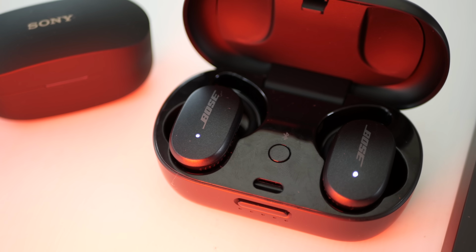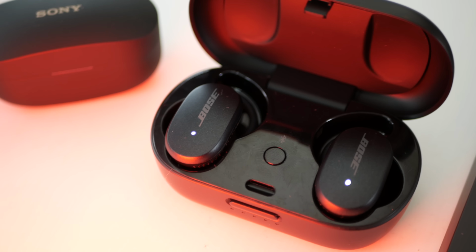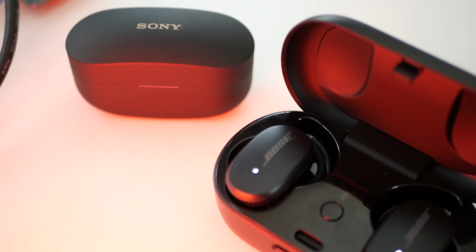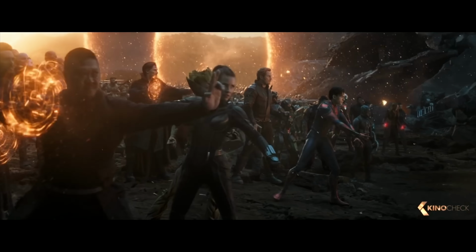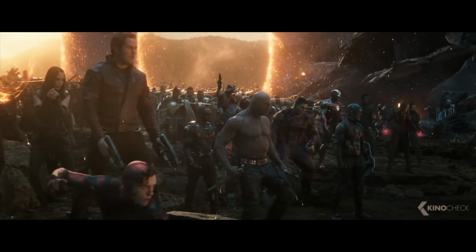If you're not feeling the Bose for any particular reason, we can think of a few, then we'd recommend taking a look at Sony's latest WF-1000XM4s, which do an overall decent job at noise cancelling. In this category, it's not only about keeping out noise, but sometimes you need to interact with the real world. Yes, it's annoying, we know. Introverts!